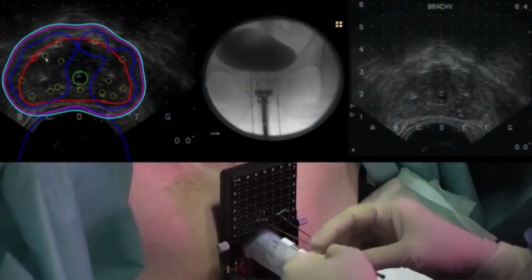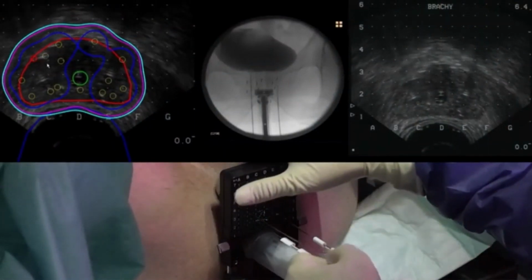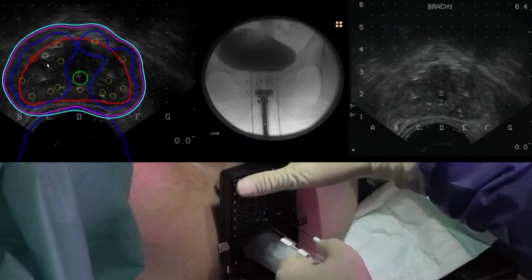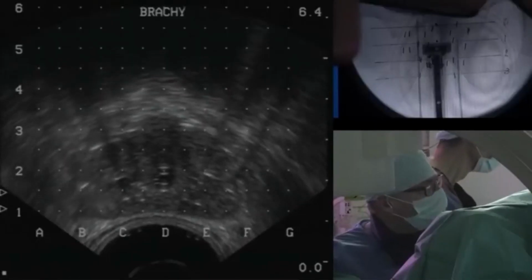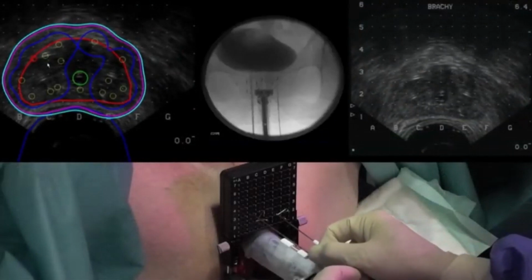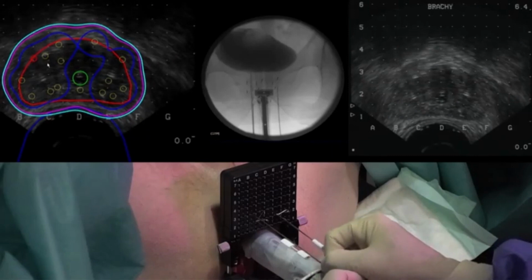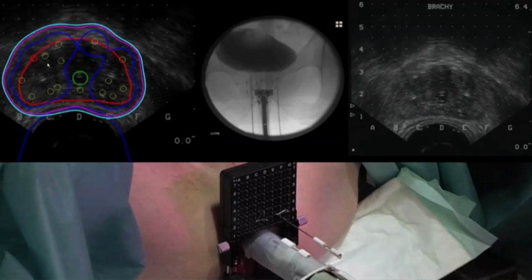The doctor guides the implantation needles into the prostate with the help of a guide called a template grid and inserts the seed chain through them. The exact positioning of the seeds is determined simultaneously with the help of ultrasound and, if necessary, fluoroscopy. The recommended prescription dose of 145 Gray is administered precisely internally, with a safety margin around the prostate.